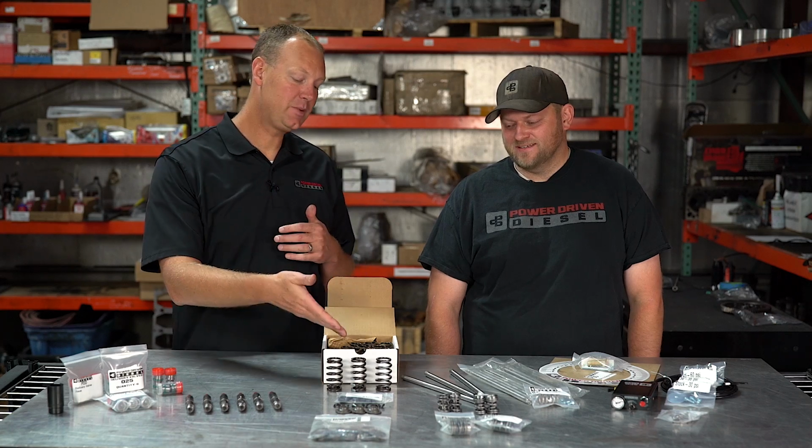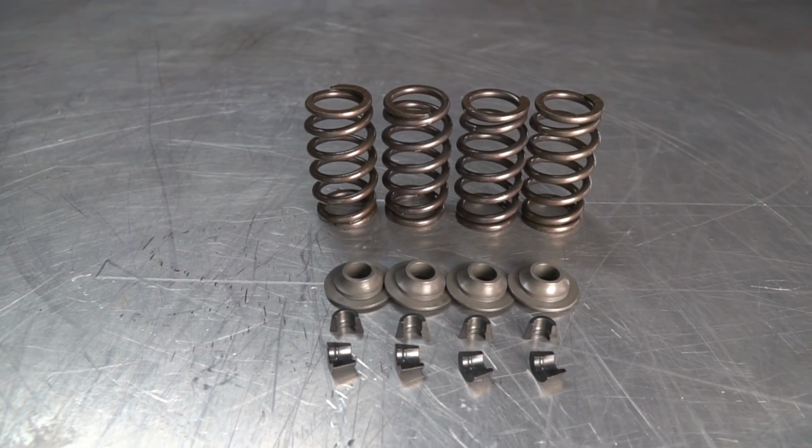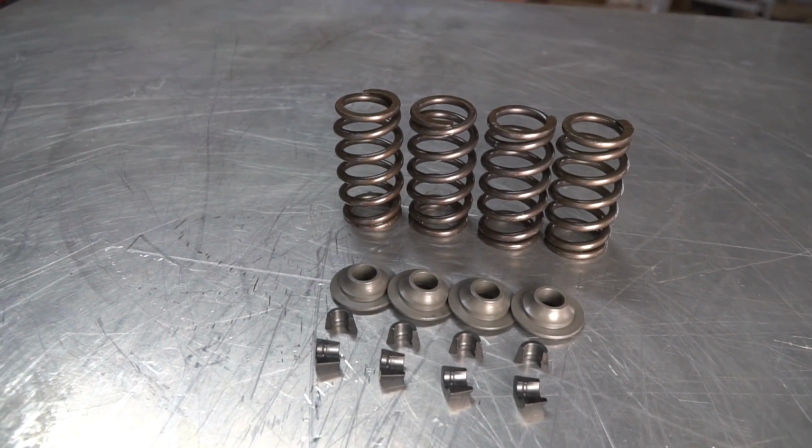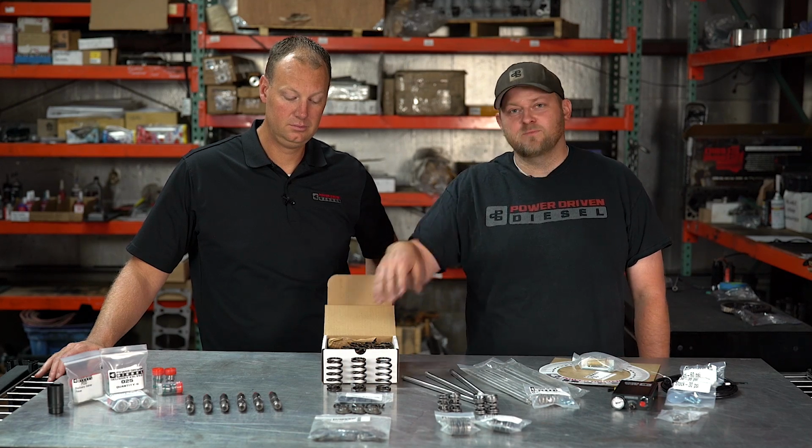What else? He has these. Tell us about these springs and what's going on with these springs here. So he's got 60-pound springs, a really common upgrade. The problem is, at higher RPM, the factory lock and retainer setup fails. So we have these upgraded chromoly locks and retainers for 60-pound springs.